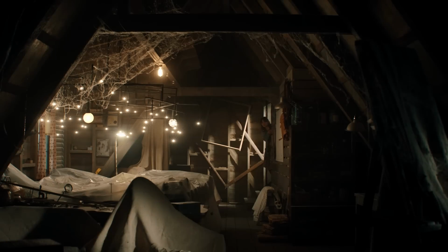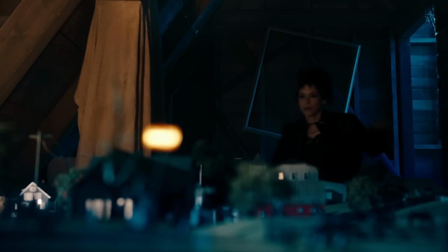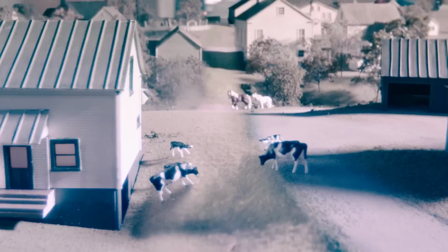I was on the set when Winona Ryder saw the attic set. I think it was the first time she'd seen the model in 40 years. She seemed to be quite emotional about that. As you would be, I would be too. It's sort of indescribable experience. It's remarkable. You just wanted to soak it in.